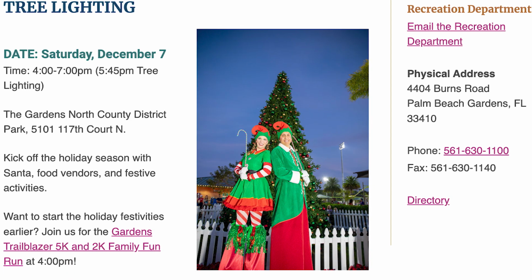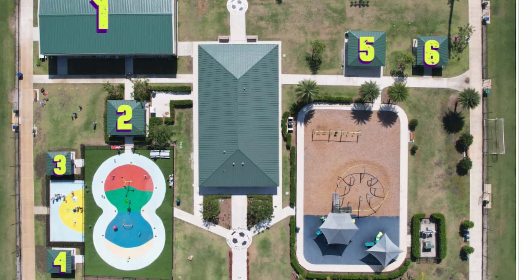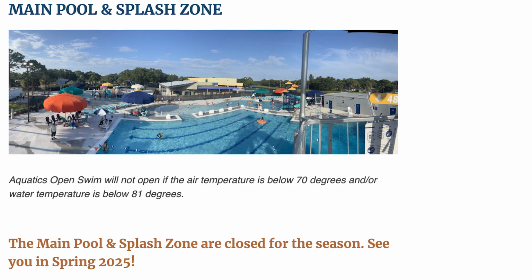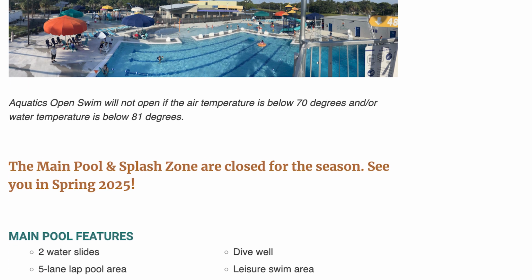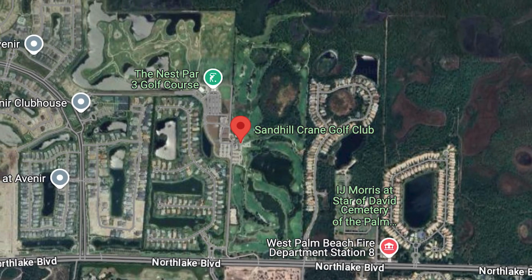And then there's just fantastic facilities all around the city for tennis and kids sports. And there's a wonderful water park that's being upgraded right now. They're improving their recreation center. They have a public golf course. There's private nature preserves. So it really is the whole package, and it has the schools to go along with it. So I highly recommend you check out Palm Beach Gardens.